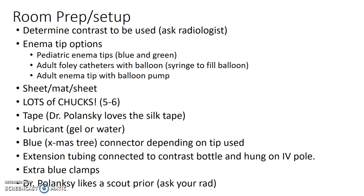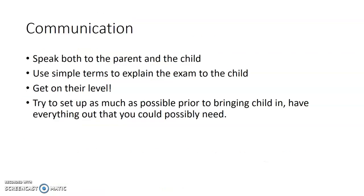Extra blue clamps, and I always ask my rad if they want a scout before I start, because if you forget to ask, then you're not able to do it. And some of them are particular about it. So, would you like a scout? Yes or no? If no, you just call them when you're ready. In our clinical site, the radiologists tip the pediatric patients. Technologists do not. Wherever you work, they may have a different protocol, so make sure and check on that.